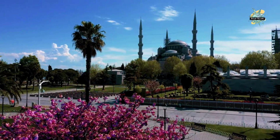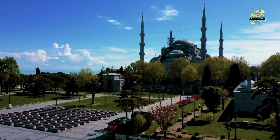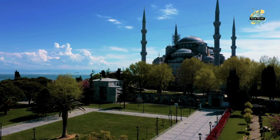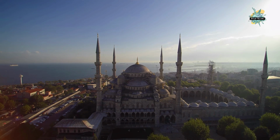6. Sultanahmet Square and Blue Mosque. Located in the Sultanahmet neighborhood, the Blue Mosque, Sultanahmet Mosque, is a great sample of the Turkish and Islamic architecture and one of the most visited sites and mosques in Istanbul. It can also be considered as a triumph of harmony, proportion and elegance.